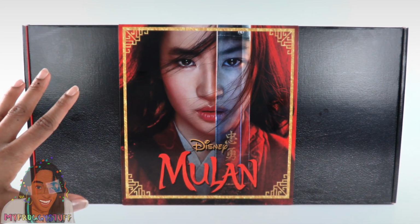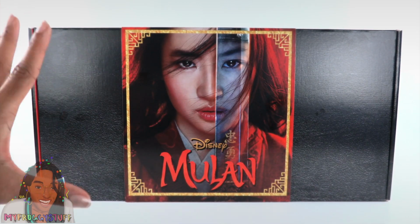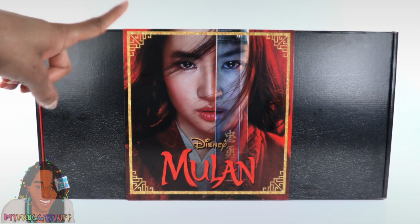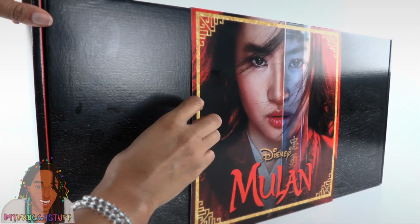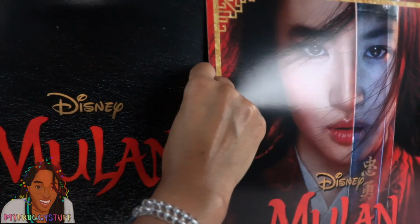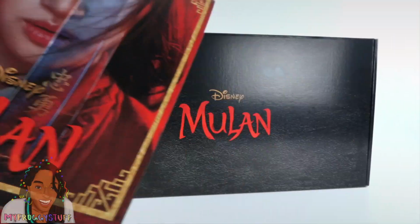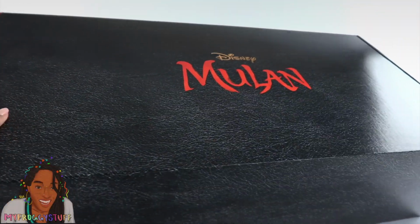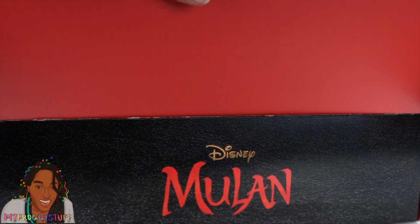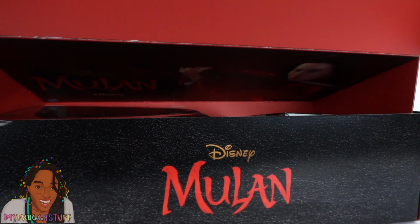We haven't even gotten to the toys yet, and I am already in love with this picture. Mulan is one of my favorite Disney movies, so let's get started on this unboxing. I haven't even looked inside this box yet, so we're doing this together. We can just get the cover off without destroying it. Okay, I need to lay this on its side, and now we can open it up. I'm so nervous. Are you ready? Here we go.